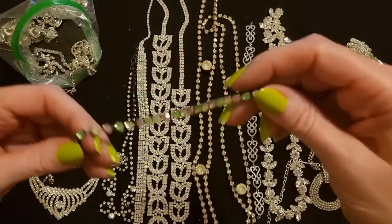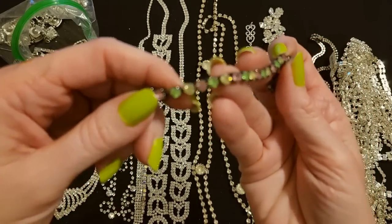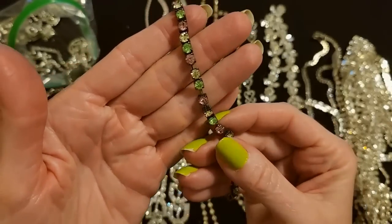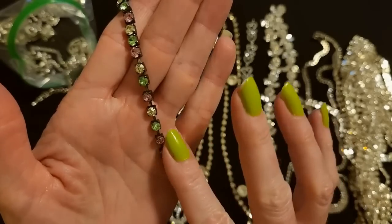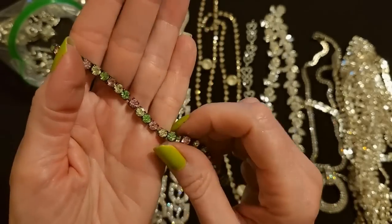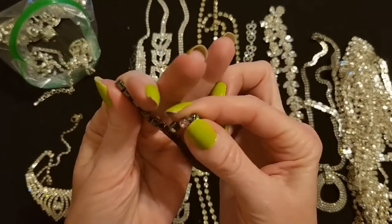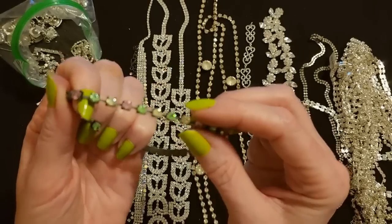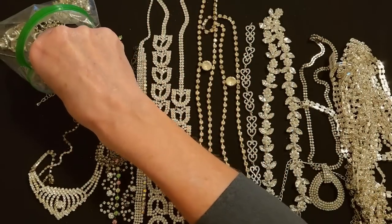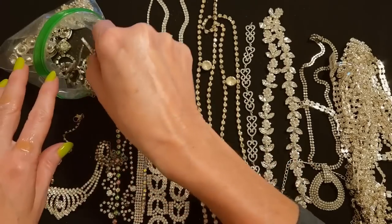little piece. This is just a section of rhinestones. And look, they're pretty. They're like little pastel rhinestones. They're pink, yellow, and green. Makes me think of sherbet. Like different flavors of sherbet. It's so pretty. But it doesn't have any clasps at all. It has no clasps. So it's just a pretty little length of multicolored rhinestones. That body chain took up most of the bag.